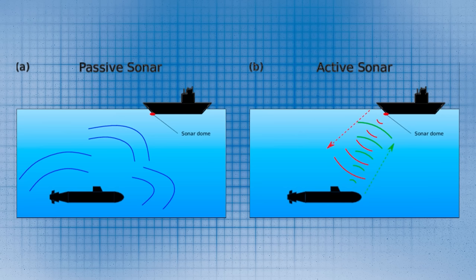Passive sonar, on the other hand, poses no risk to the listener. Generally, passive sonar involves the use of hydrophones, special underwater microphones that listen for anomalies in the natural background noise, constantly on the lookout for man-made vibrations that come from running engines.